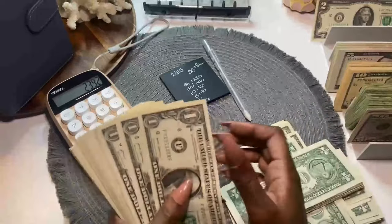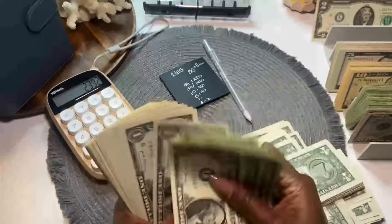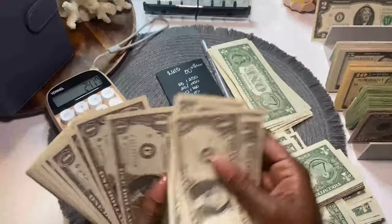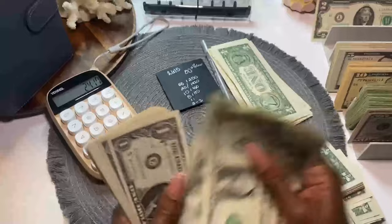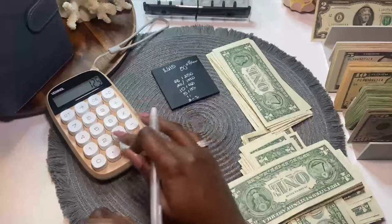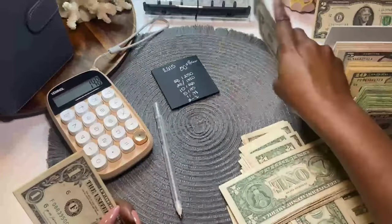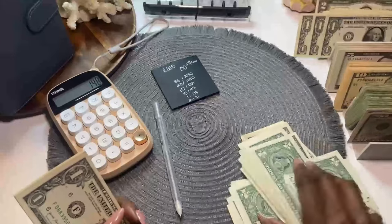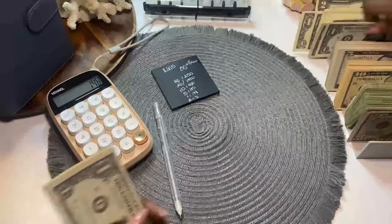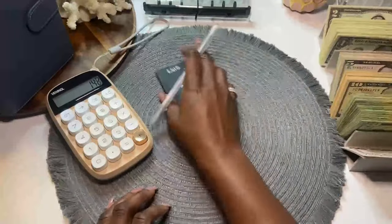This is 100. So 1, 2, 3, up to 20, 1, 2, 3, 4, 5. 1 through 20, and 23. 25 plus 23. So that's 148 in ones. 25, 50, 75, 100, 125, and 23.